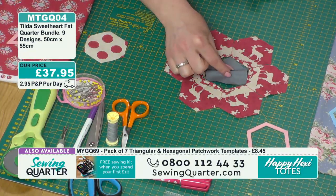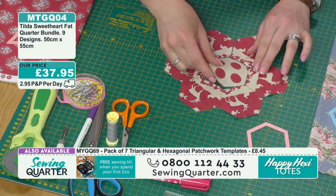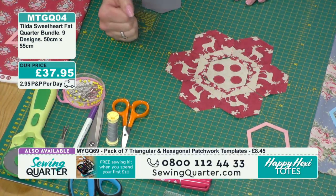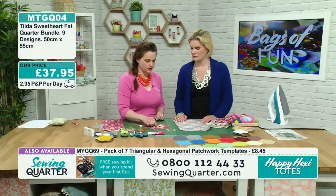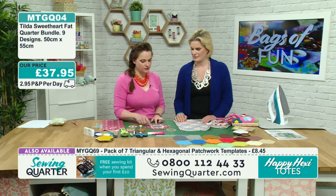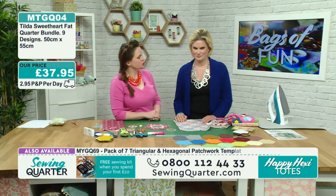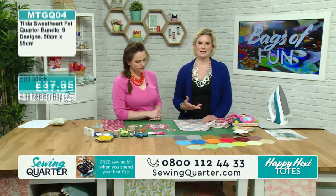So I've put that with a solid, but you could, of course, choose something else from the range. I've fussy cut as well to make sure that you've got 4 dots. That's beautiful. Or you could just reverse applique something, couldn't you? Gorgeous. I quite like the effect that fussy cutting can have. When you're using things like stripes, you can line up those stripes around, and it looks like you've got a larger hexagon stripe going round. That's really stunning.